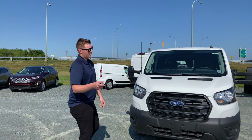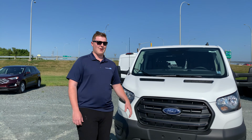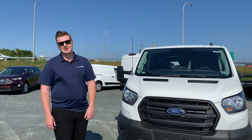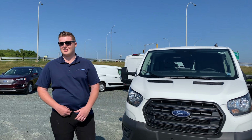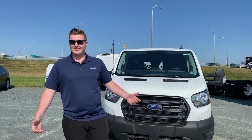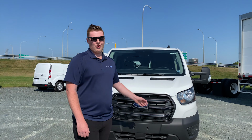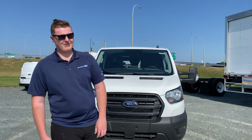One of the things that people either have a love-hate relationship with is the auto stop start. Now, the 3.3 liter and 3.5 liter pass their emissions testing without auto stop start. So for the majority of the Transits, guys, they're not going to have auto stop start, which, if you're driving your vehicle every day, let's be real, people hate it. Automakers put them in their vehicles to pass emissions tests, but no longer in the Ford Transit. You can still option it, but you don't really have to have it.